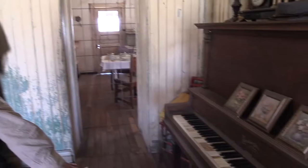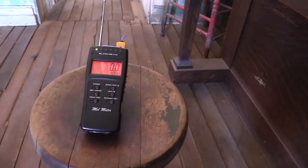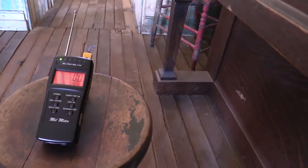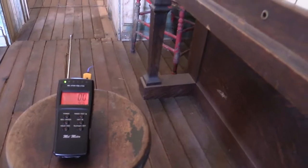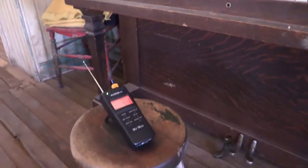And while we were doing that, you were aiming it at the... I was aiming at it the whole time. You can see it's back to zero right now. Every time we ask the question, it's trying to communicate. Okay, so we're going to move on to the next place.